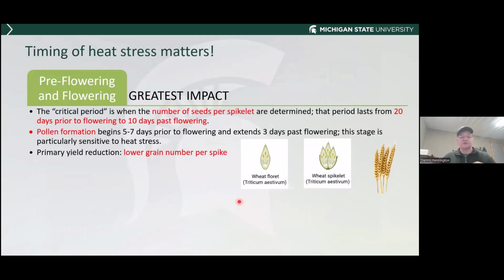The amount of damage to yield is different, so the timing of the heat stress matters. So let's talk about the pre-flowering and flowering stage. Heat stress during this period is when you'll have the greatest impact on your yield and the greatest yield reduction. So there's a critical period.